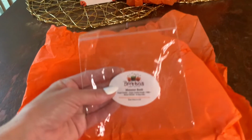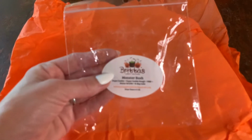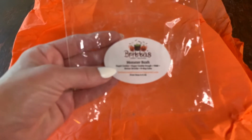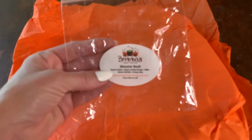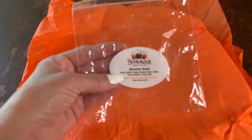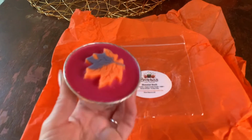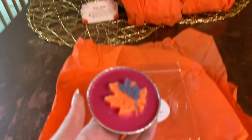All right, so the first one we're gonna kick it off with is one of their souffle cups. I'll show you the item in a moment, but the fragrance is called Monster Bash. The notes are sugar cookie dough, VBM, which I think is vanilla bean marshmallow, butter brickle, and birthday cake. Let me show you how cute this is. How darling is that? Pretty large amount of wax too.